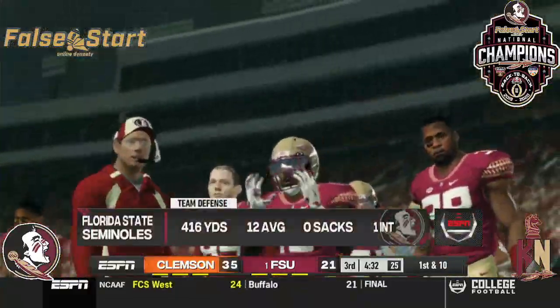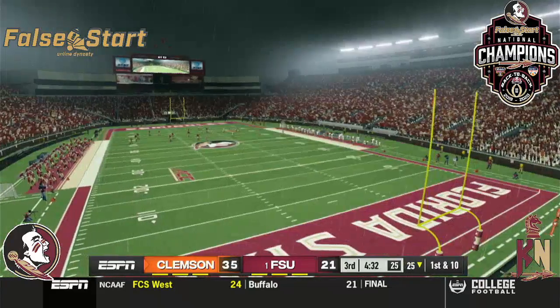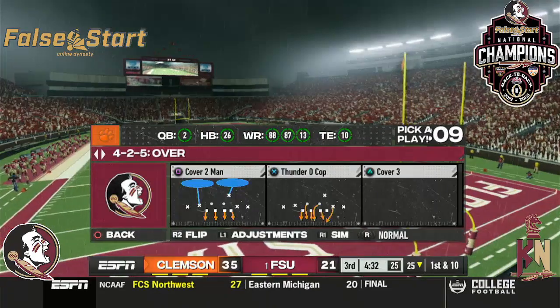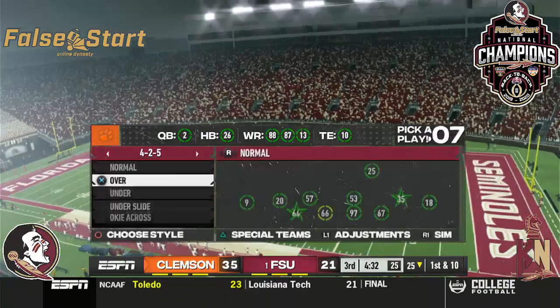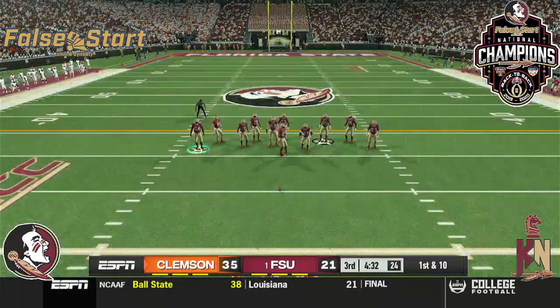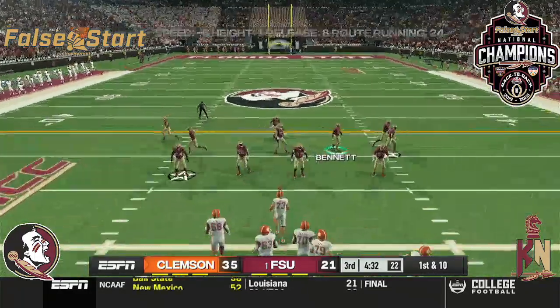The Seminoles' defense really looked pathetic in that first half, Kirk, and now they're doing a nice job. Well, obviously, they've made some adjustments after the first half, and it's paid off for them. I think right now they're tuned in to what this offense is trying to do, and I think they're also just playing with a little bit more of a chip on their shoulder. They're set to go for another round.